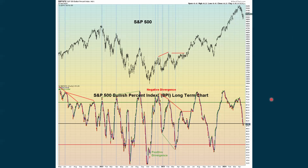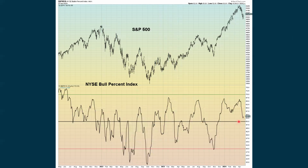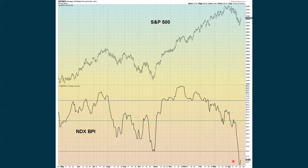Not really showing much of an improvement here with the bullish percent index. We're still below 50 and not seeing an awful lot of improvement. This measures the point and figure buy or sell signals inside of the S&P. Not really seeing that yet. We ticked up just a little bit with the NYSE bullish percent index, and we're above 50. So this is holding up a little bit better than it is for the S&P 500. And we're turning back up with the NASDAQ 100 bullish percent index after getting a really, really extreme negative reading.